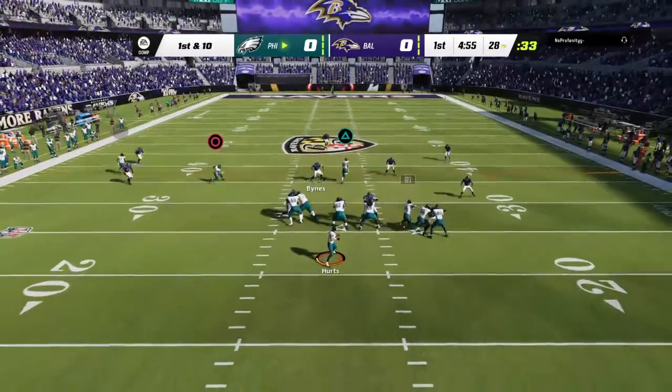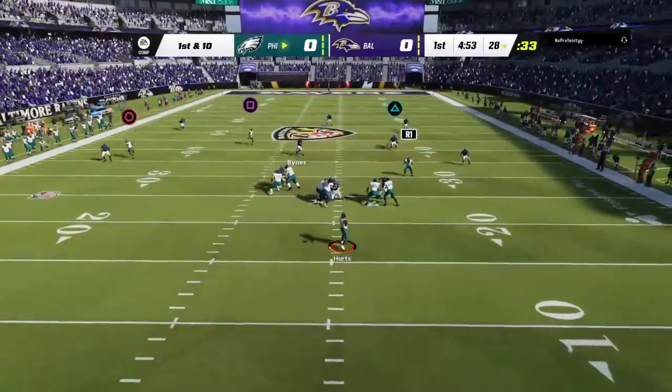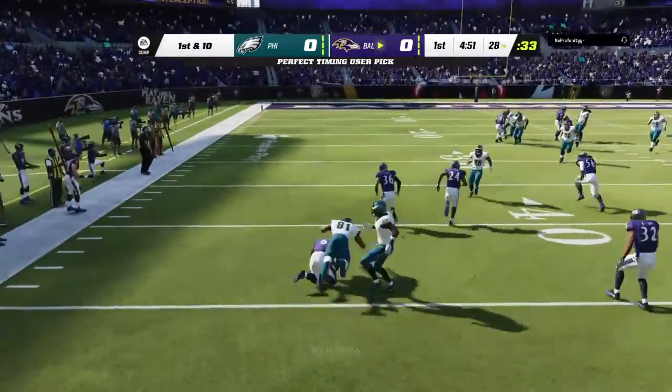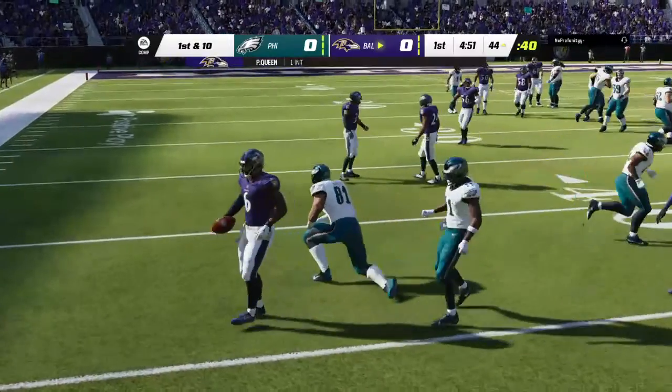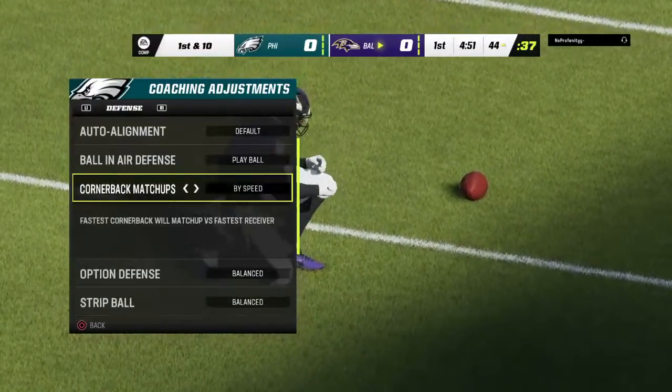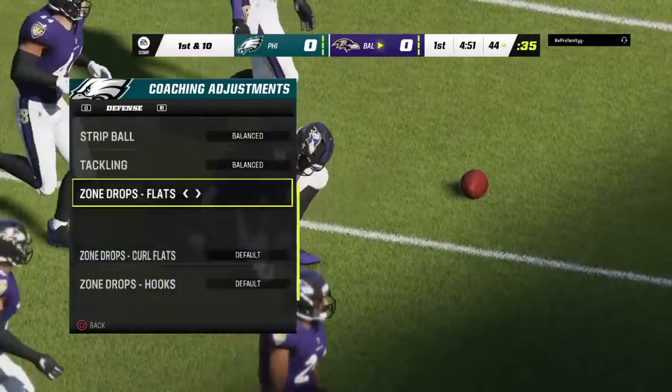To throw at the outset, here's Hurts. Oh, into a sea of defenders and intercepted. Picked off by Patrick Queen. And they'll take over inside the 45 at the 44-yard line.